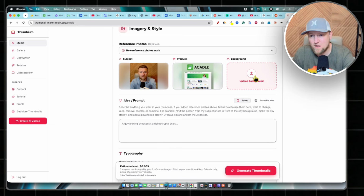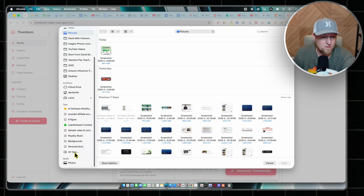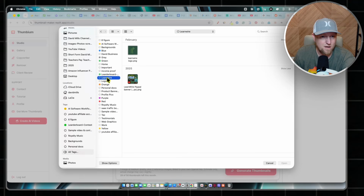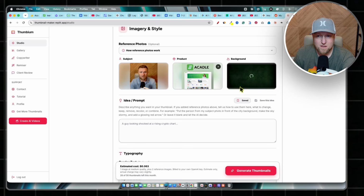And then background, let's go and add a background this time, which I haven't used all three of these elements before. I'm going to come over here. I have this tagged for LearnWire on my computer. Come over here, grab, I want that. I want the green background right here. So now we have the green background that you've seen on a lot of my thumbnails, the way I used to do my thumbnails for, gosh, 2-3 years probably. I just recently started really using AI for my thumbnails. And that's just kind of where we're at.